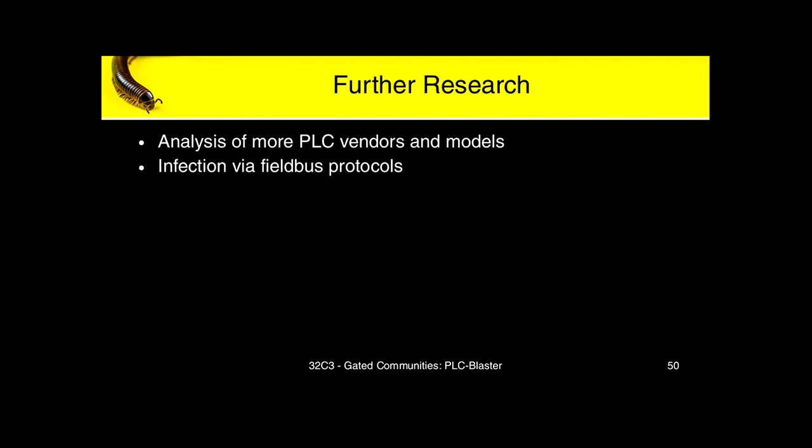What we're going to do in the future is look at different vendors. We have one from Mitsubishi, and one or two from Schneider Electric. What would be really interesting is that we only looked at Ethernet, and those of you who really use those machines know that the PLCs internally use a lot of field bus communication.